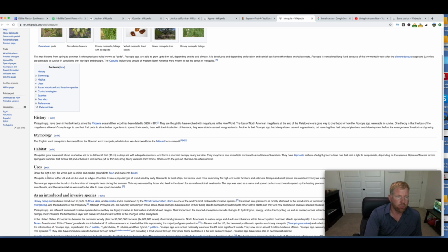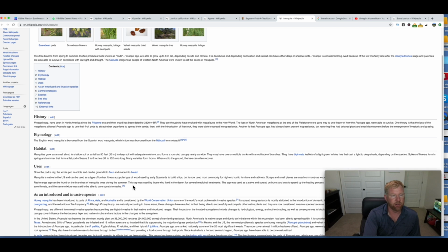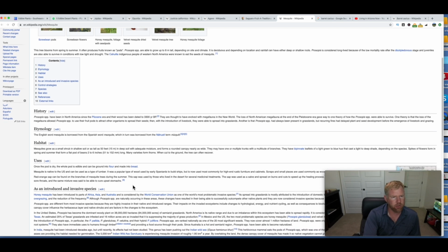Once the pod is dry, the whole pod is edible and can be ground into flour and made into a bread. So that's the pod of the mesquite. It's kind of like this fibrous yellow pod, it's like this long and very fibrous, but they used to turn that into a flour to make bread. And like I said, the mesquite lumber has a great flavor, but not all of them are indigenous, and mesquites are easily mixed up with ironwood trees.